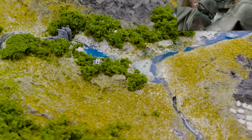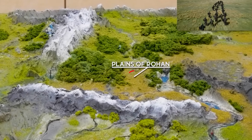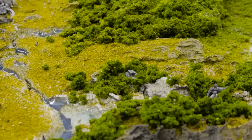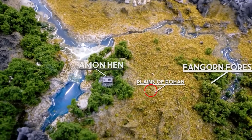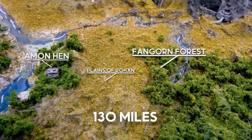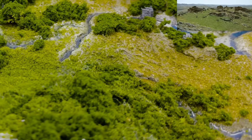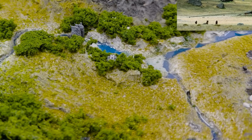Meanwhile, Merry and Pippin are being carried across the plains of Rohan, right here towards Isengard. Now, this is a small area on the map, but this distance between Amon Hen and the plains of Rohan and the borders of Fangorn Forest is actually around 130 miles, a distance that Aragorn, Legolas, and Gimli traverse in just 3 days before they meet Éomer.